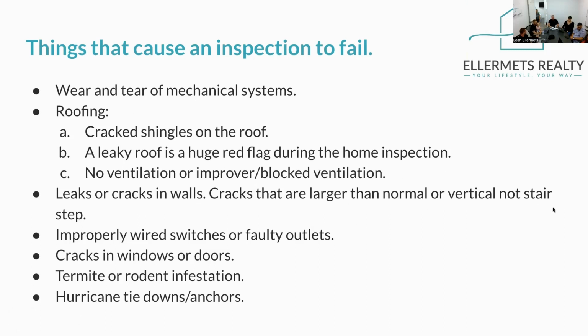So, cracks that are larger than normal or vertical, not stair step. Improperly wired switches, faulty outlets.